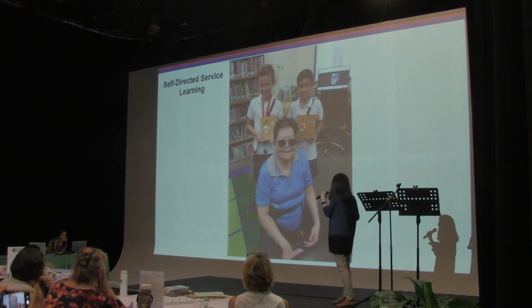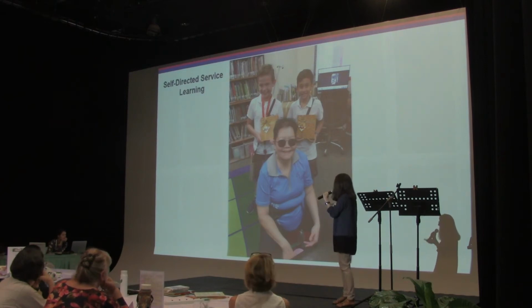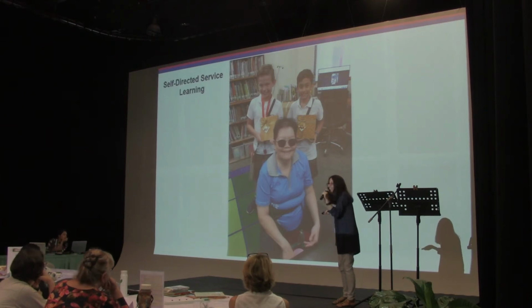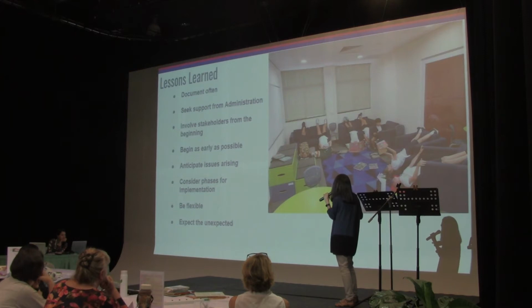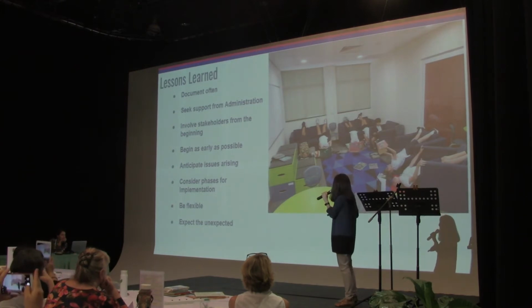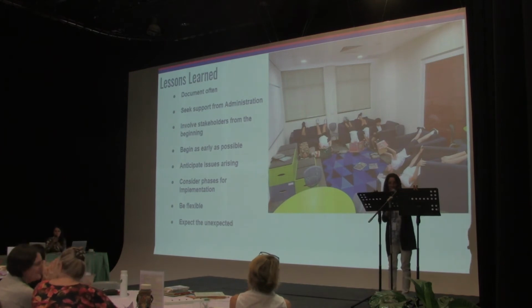So these boys, we have blind women from the Institute of the Blind come in, and they give massages to teachers once a week. And these boys said, well, they can't get around, so let's go ahead and help them. And so they took it upon themselves to do that. And here's the last slide, and this is that room. So expect the unexpected. Do all of those things, and you too can renovate. Thank you.